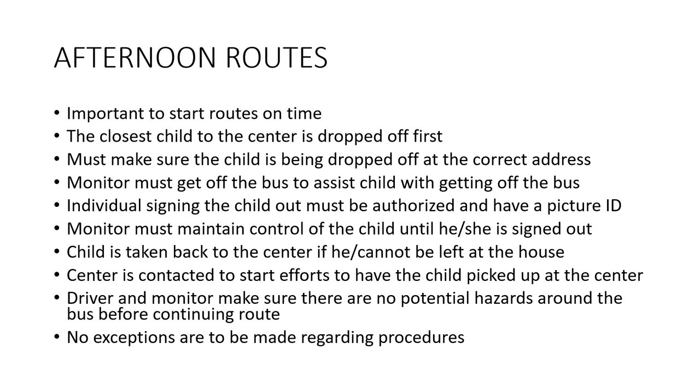If he's not on the authorization form, no, you can't leave him with the child. If he is on the authorization form and he does not have a picture ID, no, you cannot leave the child with him either, because you have no idea who he or she is. So what you need to do is take the child back to the center, call the center, and let them know why you're taking him back, so they can start the process of having somebody go pick up the child at the center. But again, make sure that whoever is signing the child out is authorized and has a picture ID.